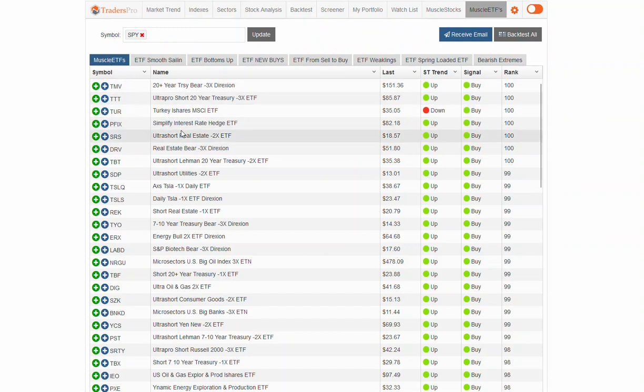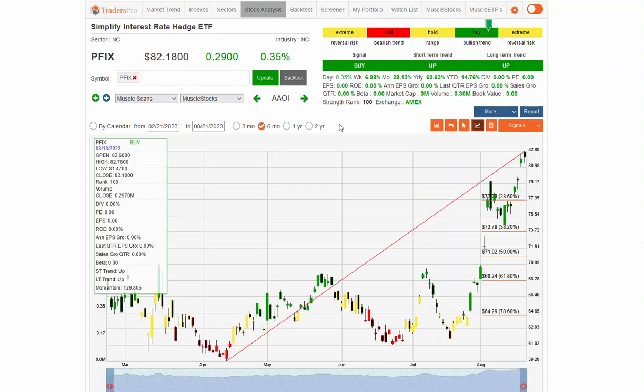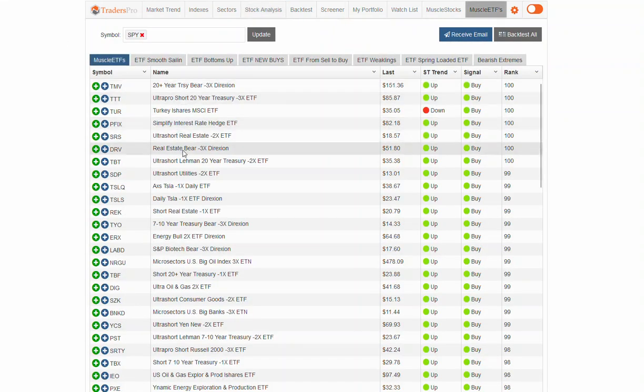And also interest rates. This PFIX is an interesting ETF. It looks the same, but it's actually tracking the interest rates as well. So we're seeing some of those. There are so many ETFs out there. It's going to pull them in and rank them. You can go through and see what's working in the market currently.